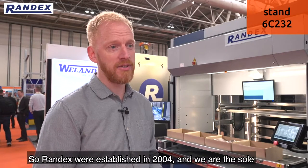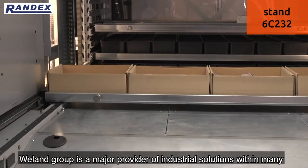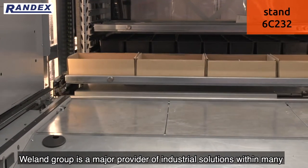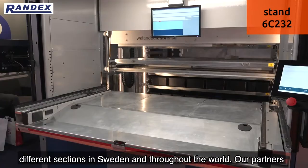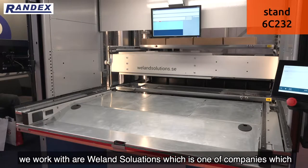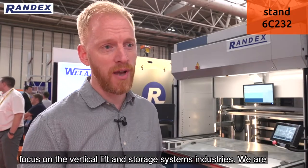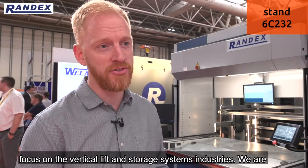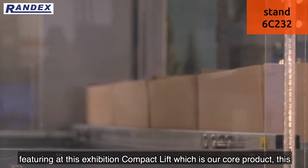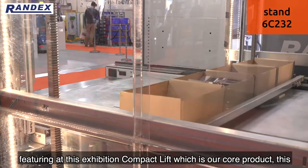So Randex were established in 2004, and we are the sole distributor for Welland Lager Systems and now Welland Solutions. The Welland Group is a major provider of industrial solutions within many different sectors in Sweden and throughout the world. Our partner we work with is Welland Solutions, which is one of the companies which focus on the vertical lift and storage systems industries. We are featuring at this exhibition Compact Lift, which is our core product.